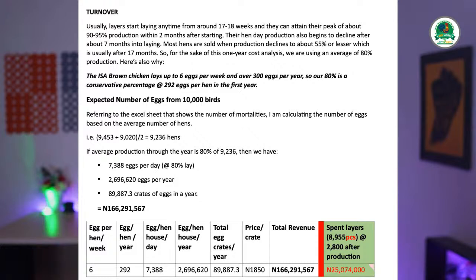738 eggs per hen per year. So total eggs per year for this 10,000 flock is now 2,696,620 eggs per year. You multiply this 7,388 by the total number of hens that you have in-house. That's the average. All right, so you get that figure.